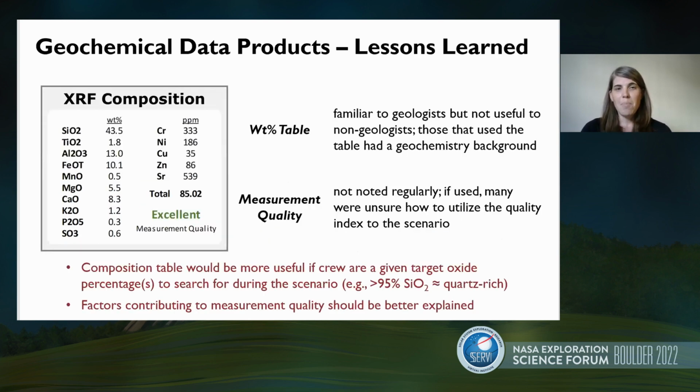So we learned a lot by integrating these data sets. Our test crew members were really phenomenal, and they consisted of both geologists and non-geologists. What we learned is really useful for feeding forward into a 2023 test. What we found with our compositional summary is that if you were a geologist with a background in geochemistry, you might have used this table, but not necessarily everyone used it. And in terms of the measurement quality, people tended to read out loud what the quality was, but it was really unclear how they were supposed to use that within the context of the scenario.